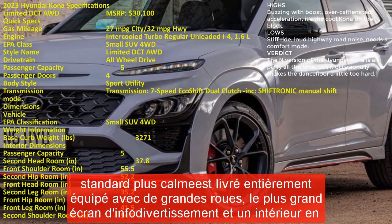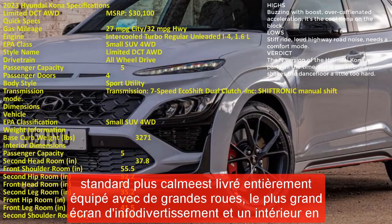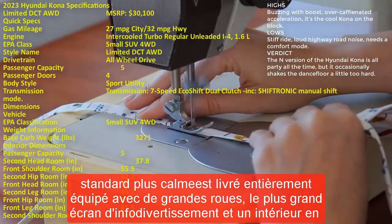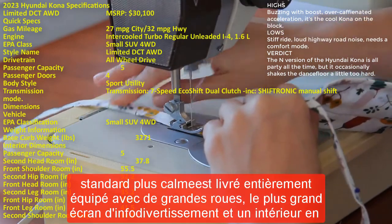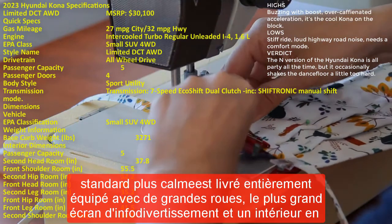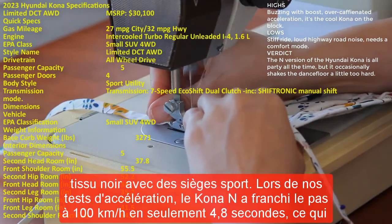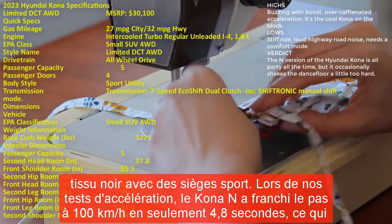After the Kona N's debut in 2022, Hyundai leaves its hot little crossover mostly unchanged for 2023. The only subtle equipment revision this year is the capability of over-the-air updates for the Kona N's map and navigation system. Pricing and which one to buy.